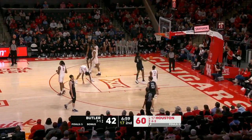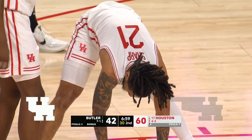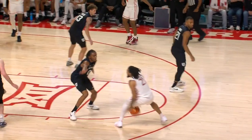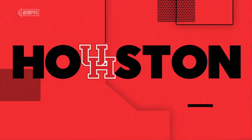And the reach in that will send Telfort to the line, looking for his first points of the game. Well, the ability to knock down the perimeter shot. Emmanuel Sharp, one of the best in the country. Little step back, space, he got it.